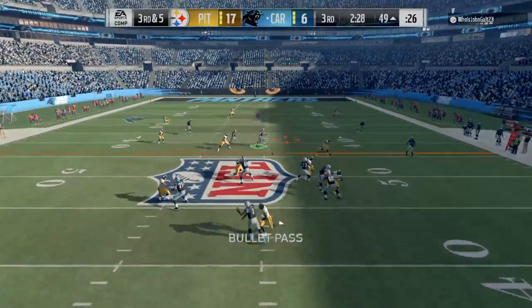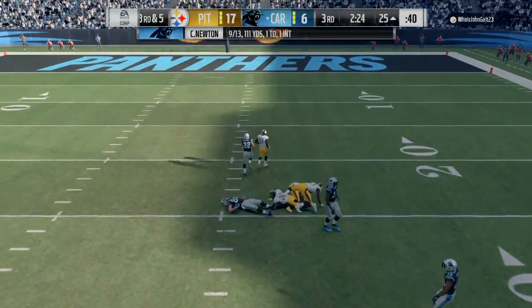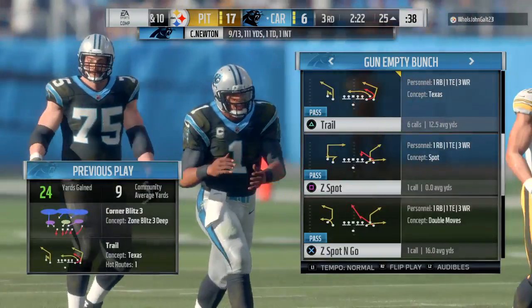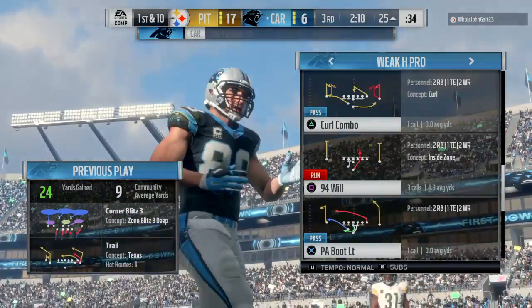Out of the gun, Newton. And he finds a man. It's Olsen. And they're able to get this one down to the 25. That one goes for 24 yards.